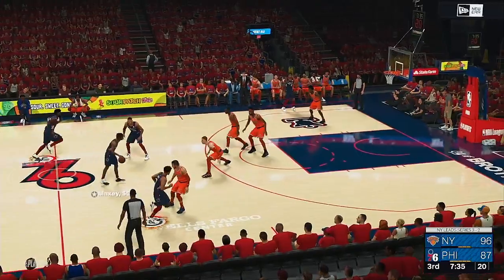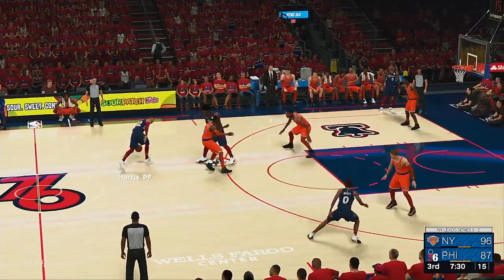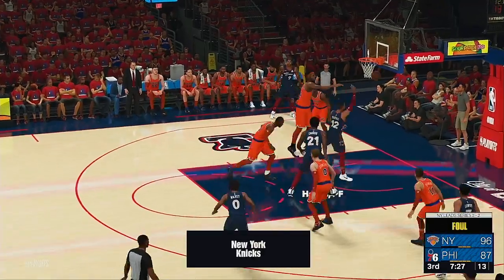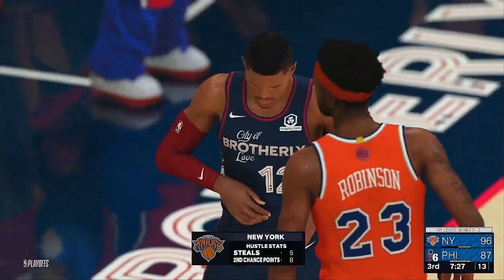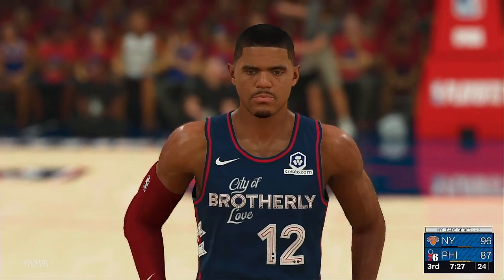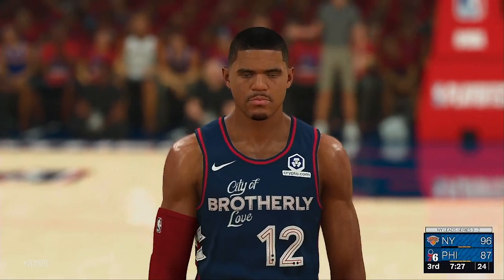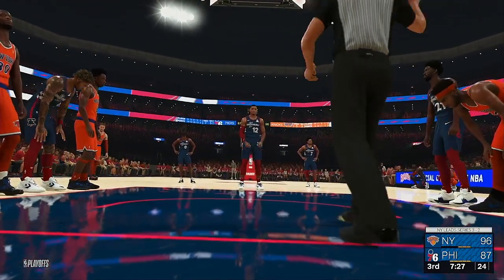And taking a quick look here at the hustle stats for the Knicks. They have been a wrecking ball defensively, coming up with steals, being active with their hands, and just doing a terrific job of disrupting the rhythm. Second chance points have also been a big part of what's happened in this game. Crashing the boards with authority, turning those opportunities into second chance points. Boy, big time on the offensive glass.